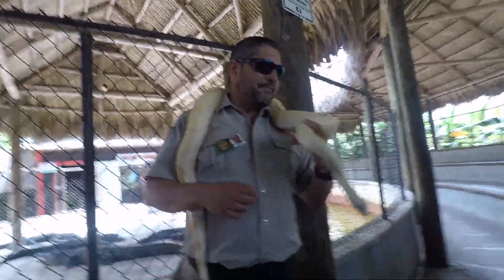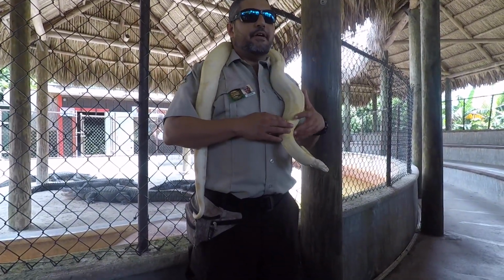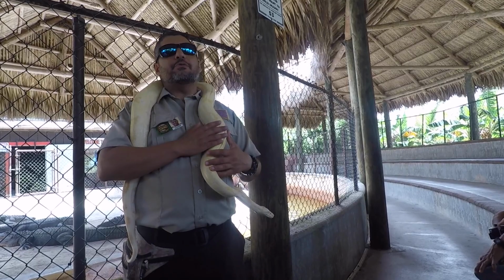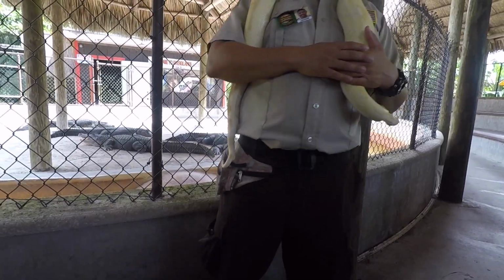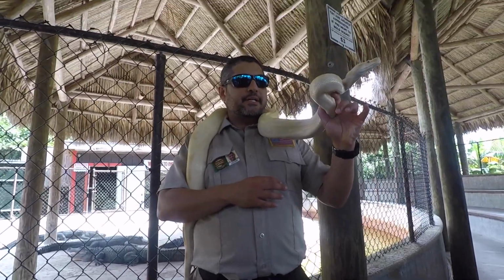All right. This is a very popular pet. You could get them at any reptile shop or breeder. Very common. This is an albino. This is not the normal color for a boa, so you won't see something like this in nature. They don't survive very well in the sun for a long time, and they can't hide from their predators when they're young. Now, when you see her sticking her tongue out, what is she doing?